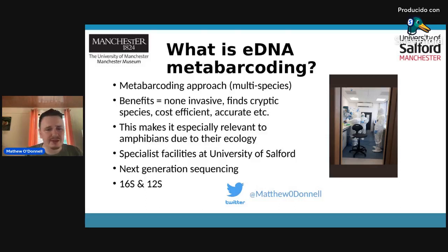This makes it especially relevant to amphibians due to their ecology. So the fact that amphibians might be quite elusive, many species live high up in the canopy that can be difficult, or underground. The fact that we can detect them from water is very promising.